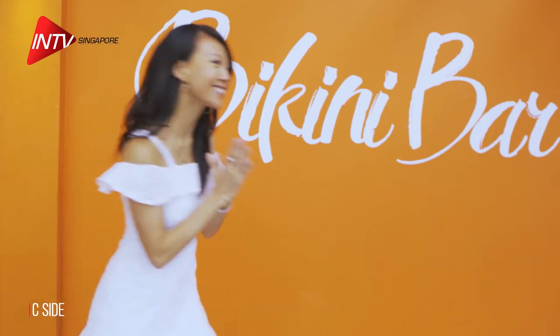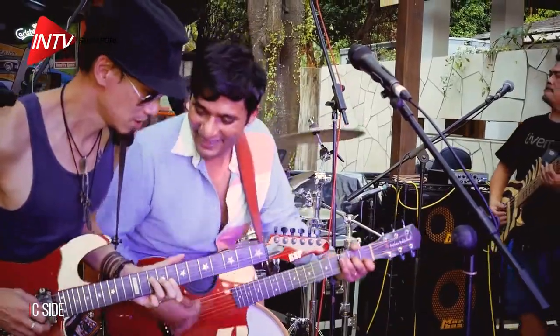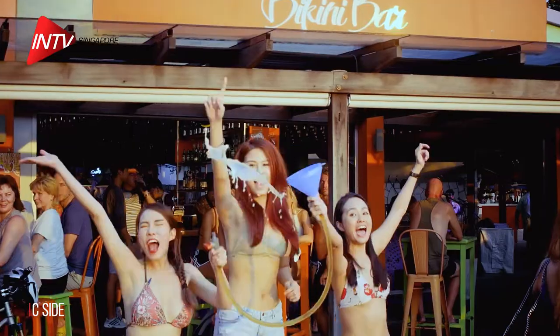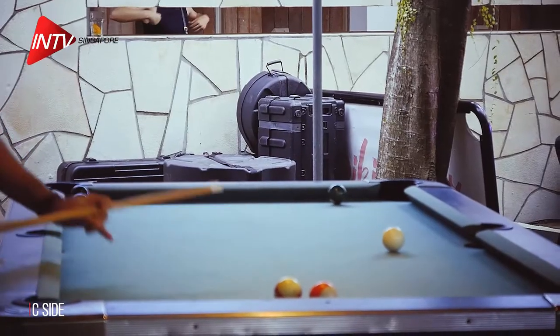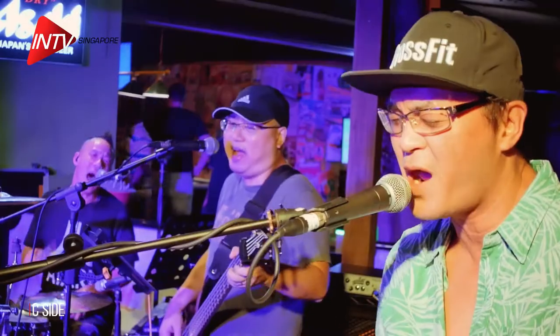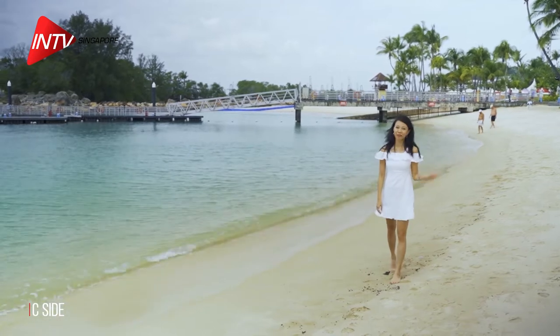Let's check it out. Heart-thumping live music, irresistible drink and food offers, fun beach games led by bikini babes. Bikini Bar comes complete with a pool table and an island bar. Bringing some of the best homegrown bands in Singapore, be sure to join in the fun held every quarter. You'll be forgiven for mistaking this as a Bali beach.